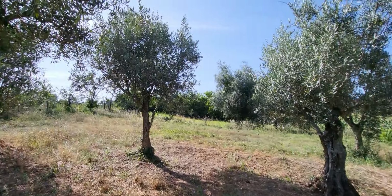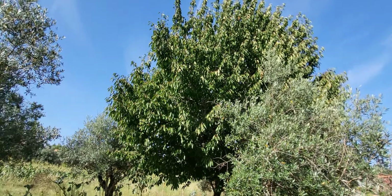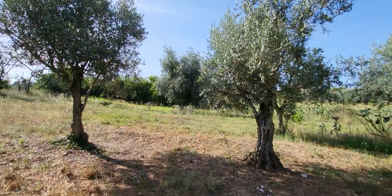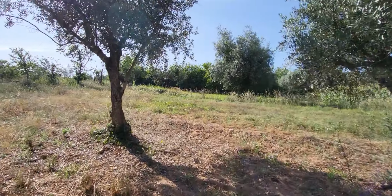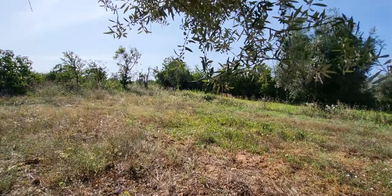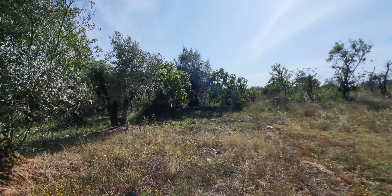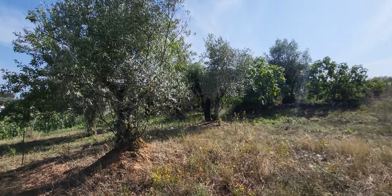More trees here, only three. Here's three. Fig tree there.